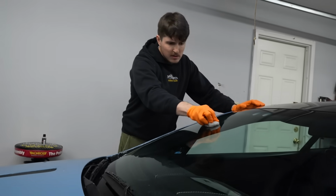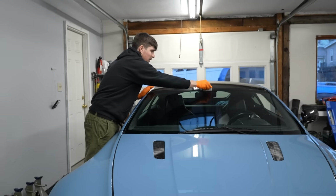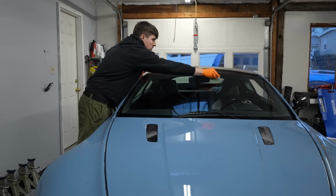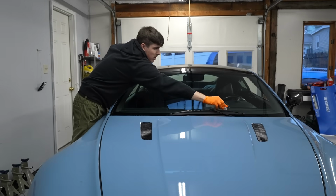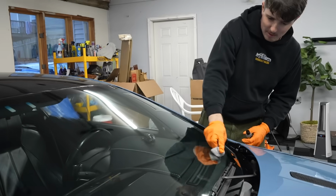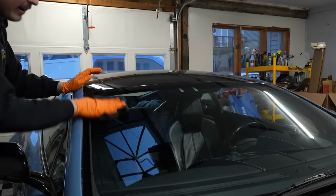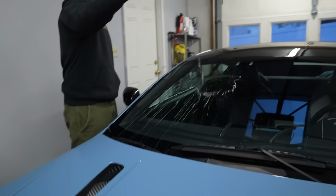Coating your windshield is something often overlooked, but it's actually super beneficial, especially in New England where I live. Not only does it make water bead off like magic, improving visibility in the rain, but it also makes it way easier to keep your windshield clean and easier to remove snow and ice as well. With the windshield coated, all we have to do is wipe any excess coating off to make it completely smooth. Then let the coating cure for 4 hours. 4 hours later. Now it's done.